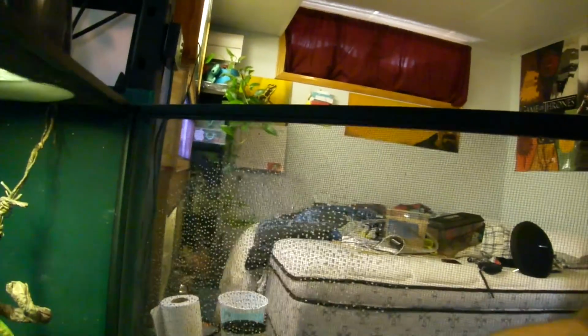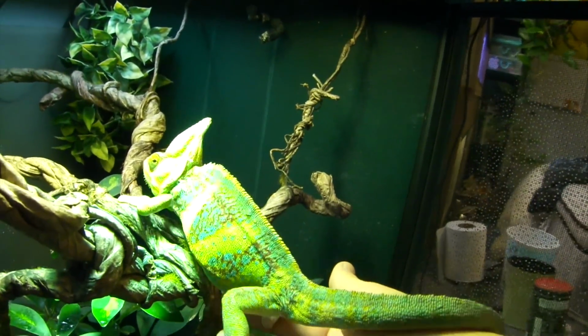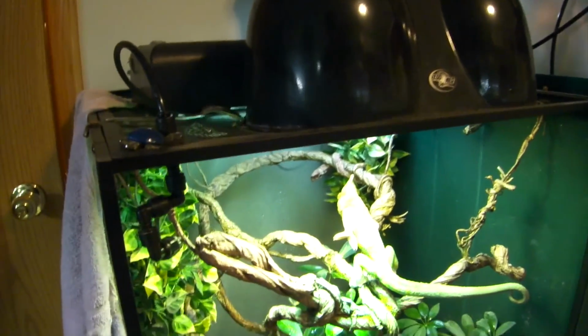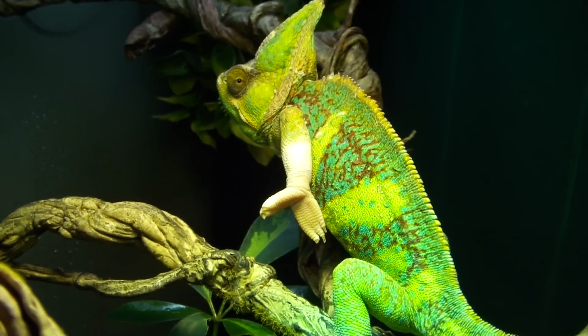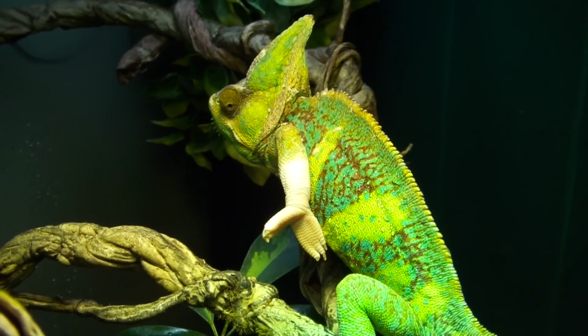Amazing, amazing creatures. If you guys haven't kept chameleons or really thought about it, certainly do some research and check them out. They are very, very cool animals, and I love them so much. I don't know what he's doing with that arm, but pose for the camera.